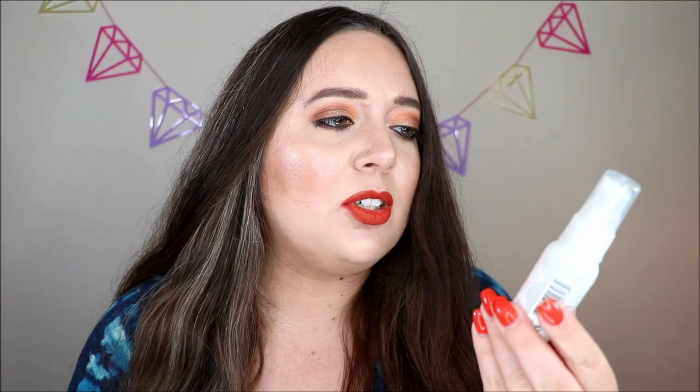And then here's a little sample from Bumble and Bumble. This was their Hairdresser's Invisible Oil Heat and UV Protective Primer Spray. I sprayed this on my hair anytime I was going to dry my hair, which I have been doing pretty much almost every single time I wash my hair. I think I mentioned that in my last video as well, but I've been keeping up with that pretty well. There have been a few days where I have not dried my hair, but I've been doing it pretty often still. So there's that. Does it do anything? I honestly have no clue.